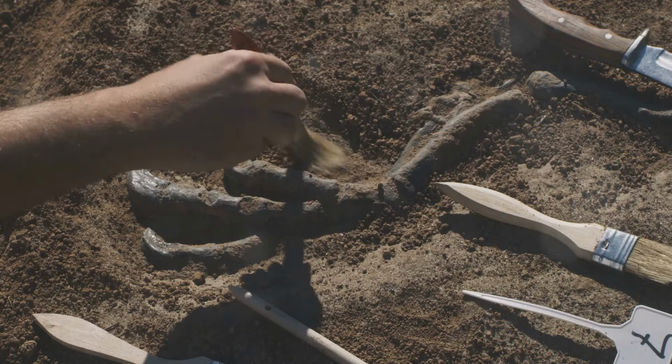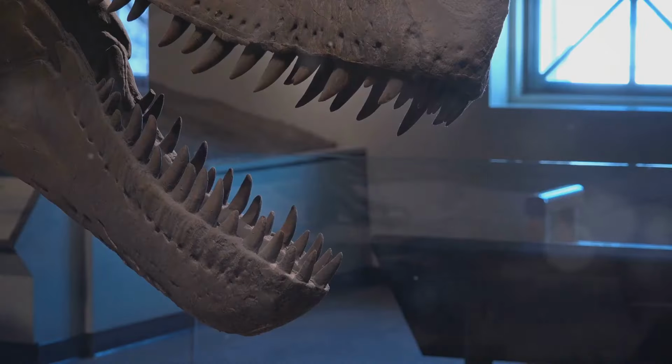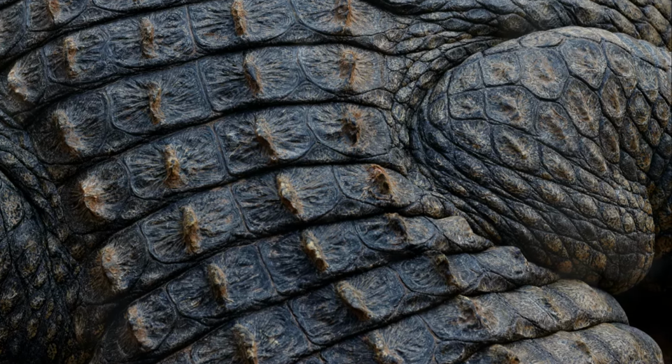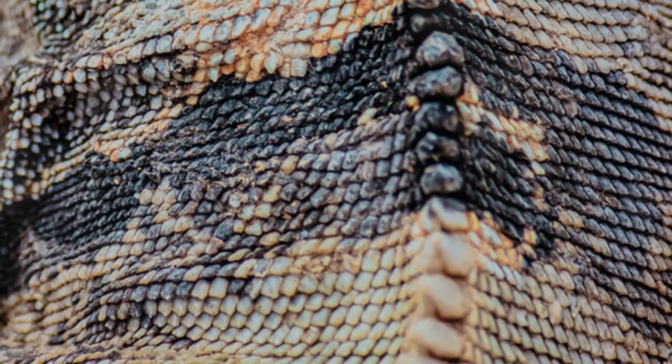These magnificent creatures who ruled our planet for millions of years continue to fascinate us. We dig up their bones, piece together their skeletons, and try to imagine them walking the earth. But what about their skin? What did these prehistoric giants look like when they were alive? For a long time, we could only guess.